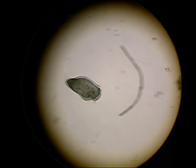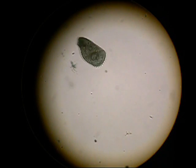Those hair-like cilia aren't just used for eating. This stentor is using its cilia to swim. Perhaps it's searching for a new place to feed. The line you see there is the edge of the cover slip. That's the thin, square piece of glass that you put over a drop of water to make a microscope slide.